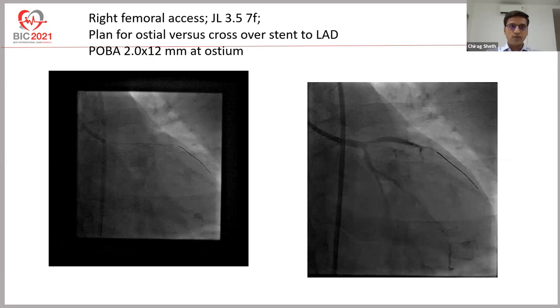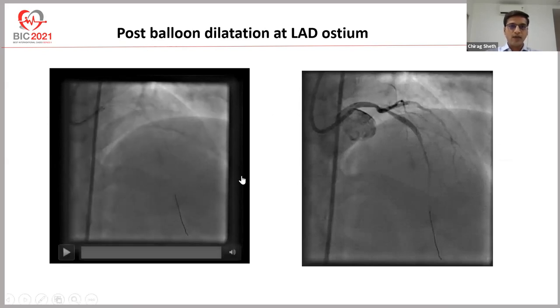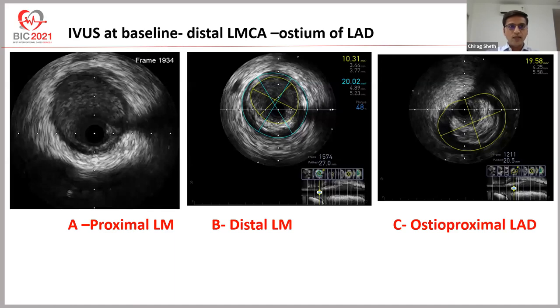So plain balloon dilatation at 2 into 12 millimeter at the ostium. And subsequently, this was the picture after getting antegrade flow into the LAD. We can clearly see here that the distal left main has a plaque. And it will be difficult to really put the stent at the ostium, and it would end into the plaque only. And that would understandably produce a higher risk of MACE rates in future.